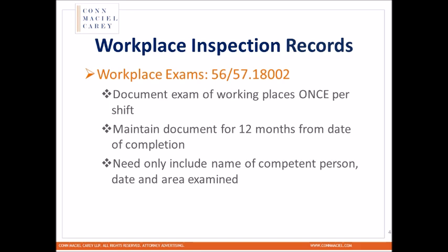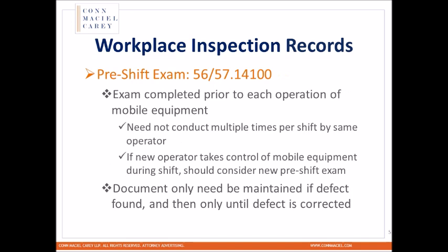So if we are going above the statutory minimum requirements in terms of what we're including on our workplace exams, we also want to go forward and help ourselves and create that record that we did correct or we did abate anything listed on it. Now again, that's not required, that's just a best practice. And one that I would also encourage for pre-shift examinations if we are maintaining records for those.